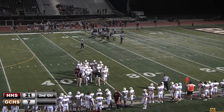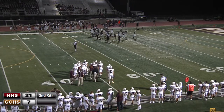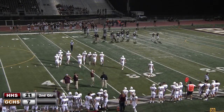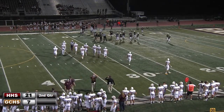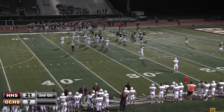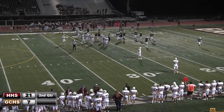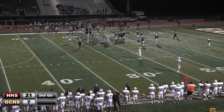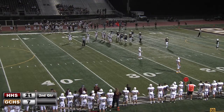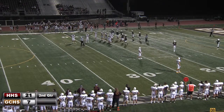This game was moving along at a pretty good clip, and the last minute and a half of the game, with the clock stopping for first downs, the ball going out of bounds, and timeouts by both teams, has taken almost as much time as the rest of the second quarter. Both teams using 2 timeouts now. 3 seconds on the clock, 21-7, Hays leading.